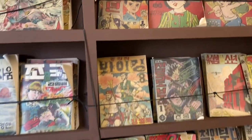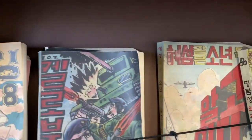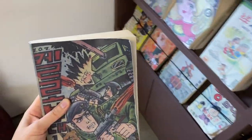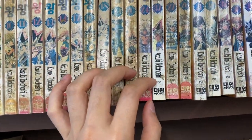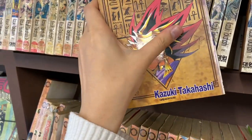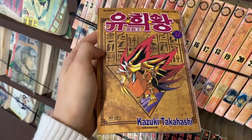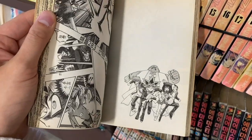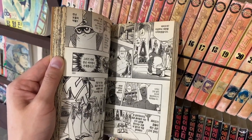Okay, let's pick up a comic from back in the 50s. Ooh, they were thick. Yu-Gi-Oh! Oh my god, I can't believe they have Yu-Gi-Oh! Okay, this is, I guess, from the 90s. Look at that. This is a flashback to my childhood. Wow.